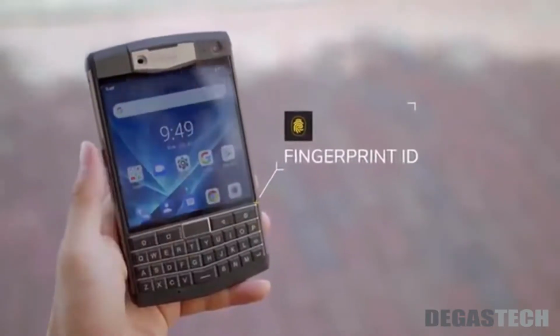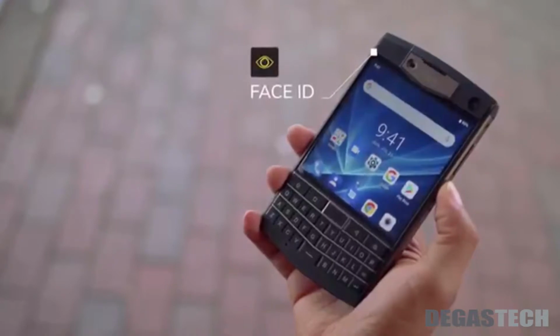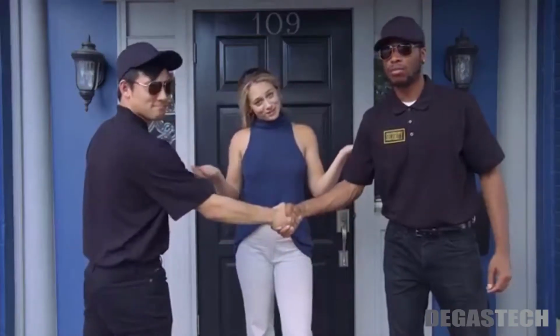And what about security? Titan lets you choose. You can unlock it with your fingerprint or Face ID. It's the best of both worlds.